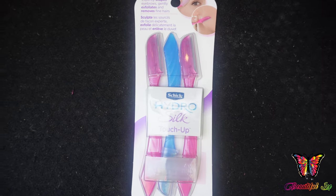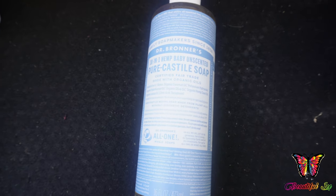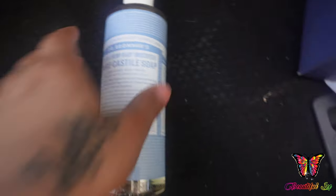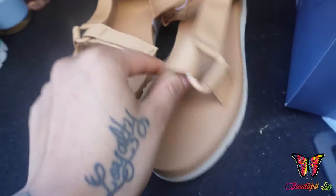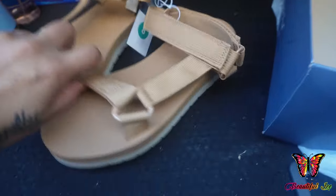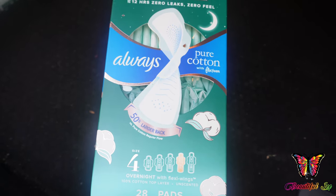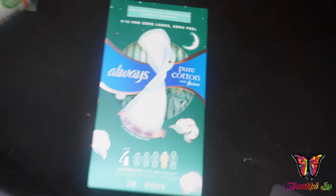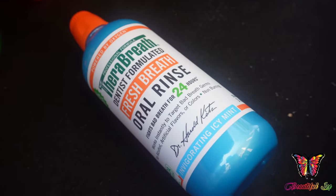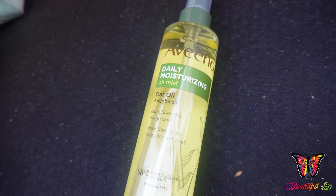I picked up some Dr. Bronner's Castile soap. This one doesn't have any scent to it. I saw these cute sandals, so I decided to get them. I picked up some pads and some mouthwash. Also, I got this Aveeno Daily Moisturizing Oil Mist. I decided to try this one out.